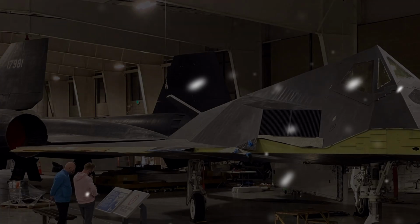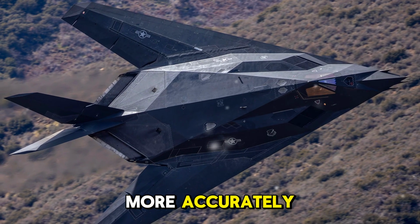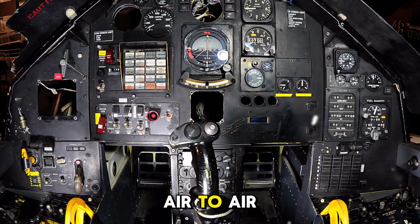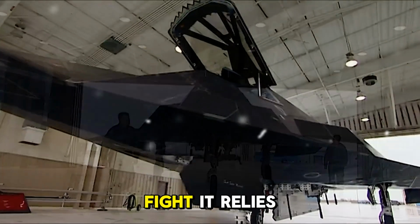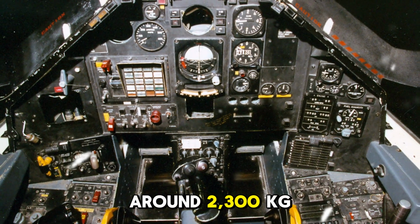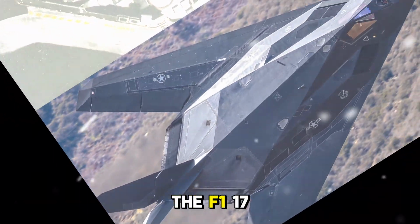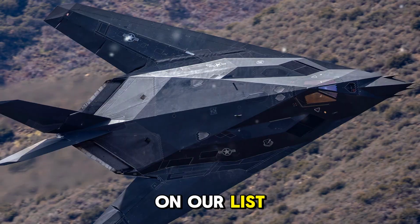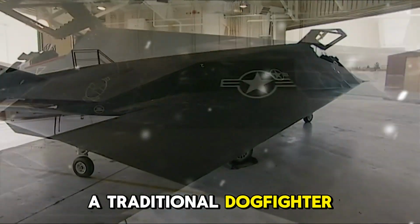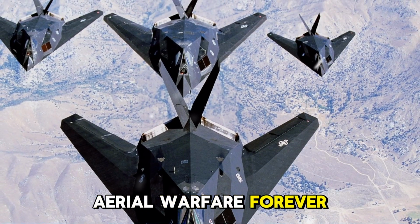Limited role. Despite being called a fighter, the Nighthawk is more accurately a precision strike aircraft. Lacking guns or air-to-air missiles, it cannot dogfight. It relies on twin bomb bays that can carry around 2,300 kilograms of munitions. This limitation places the F-117 at number 10 on our list. It might outwit radar operators, but it's not a traditional dogfighter. Still, its groundbreaking stealth features changed aerial warfare forever.